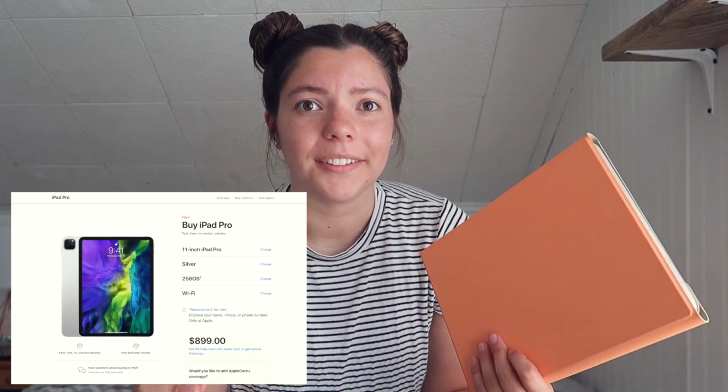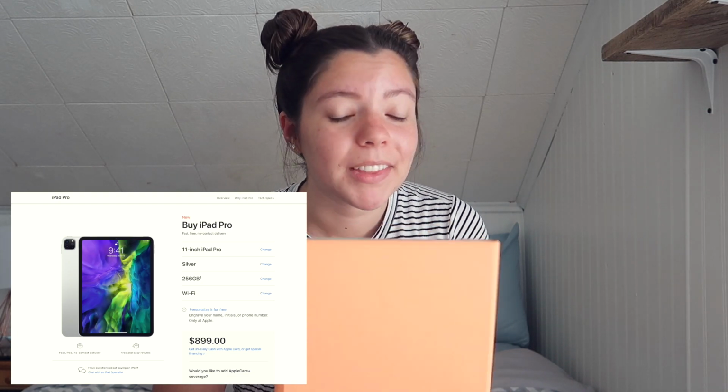This is a 256 gigabyte iPad, and with the 2020 that would have been $900. The cheap one for the 2020 with the 128 gigabytes is $100 cheaper, so it's like $799 for the 128 gigabyte 2020 iPad Pro. This is the 256 gigabyte iPad 2018 for $650. I'm pretty sure that's what it cost. Maybe it was $699. I don't know. It was in the 600s. I saved $200 for the iPad 2018 instead of getting the 2020.